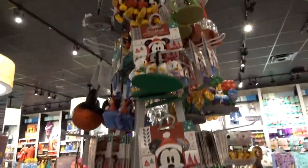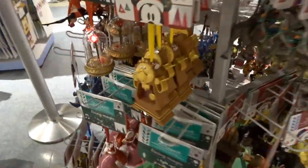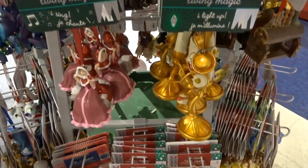They currently have the Christmas ornaments on sale for buy one, get one 50% off. These are the sketchbook ornaments. And of course, there are a million of these that I'd like. They're just so cute.